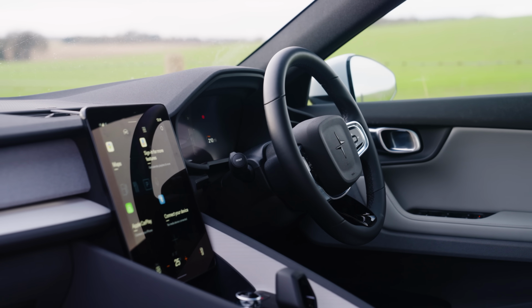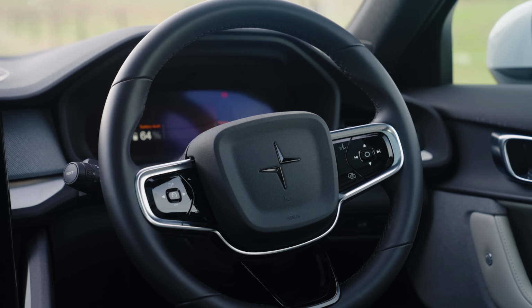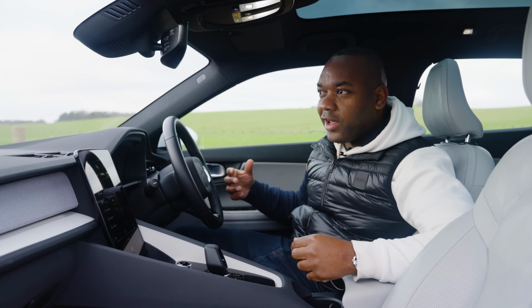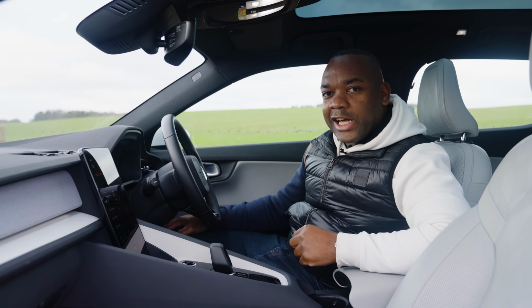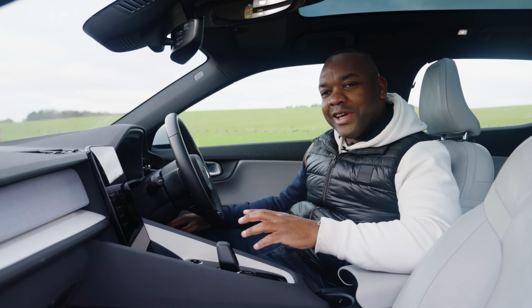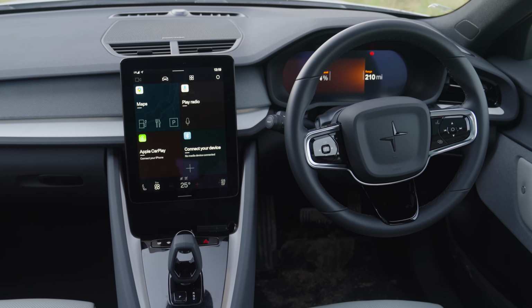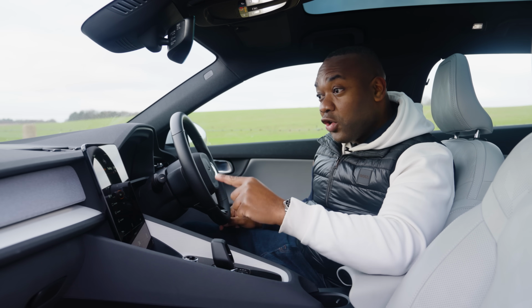Inside the cabin, it's pretty much as you were, which is mostly good. I know this car goes head to head with the Tesla Model 3, but this feels very, very different. The Model 3 just feels like a car interior with an iPad bolted to the dashboard. This also has an iPad bolted to the dashboard, but in fact it's not an iPad, it's more like a Google Android device, because it is powered by Google, and that has good and bad.